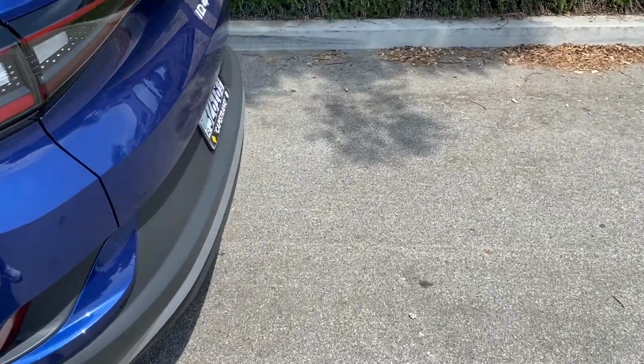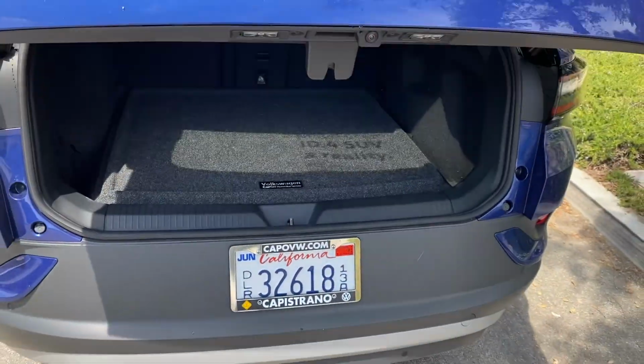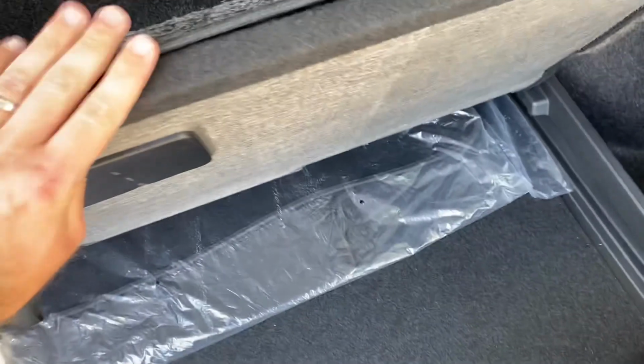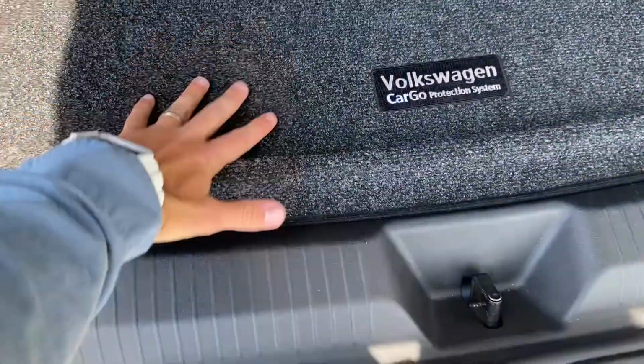Now, after the rear seat, obviously comes the trunk space, which the ID.4, being a compact SUV, has a significant amount of. The good thing is that this particular model, the first edition Pro S, gives you an adjustable floor, so you can adjust this panel. You can lower it, or remove it to make the trunk a little deeper, or just keep it like this.